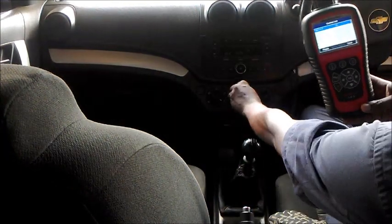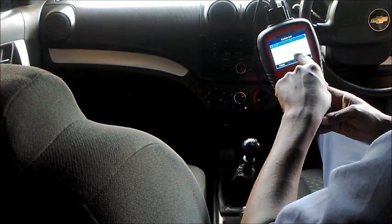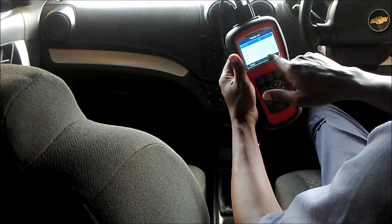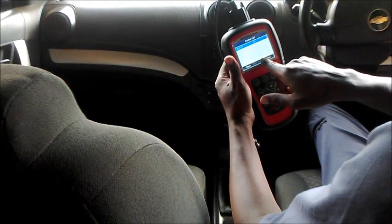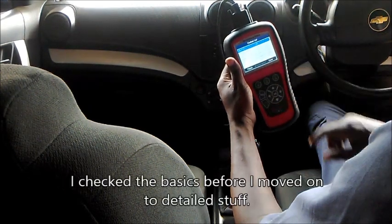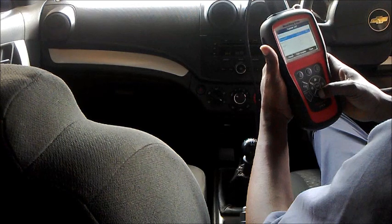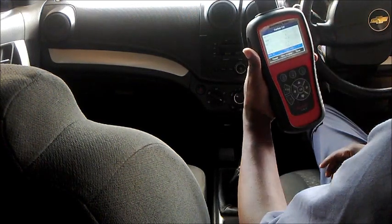So I also want to see again the MAP sensor data changes with load. So I think the MAP sensor is working somewhat. TPS, I'm going to rev it up a bit and see. Seems to change. I think the TPS is fine-ish.